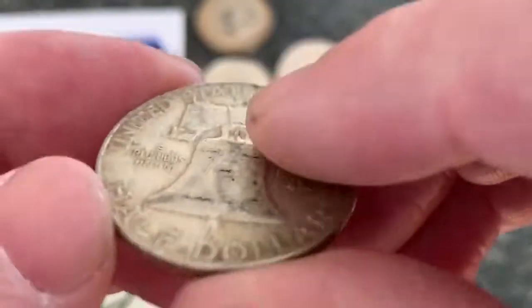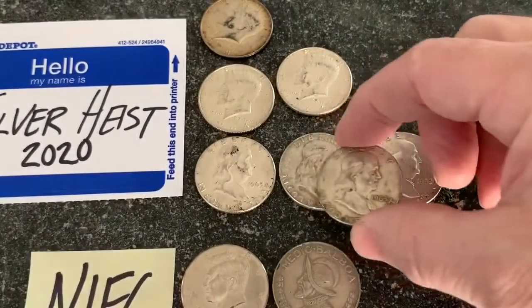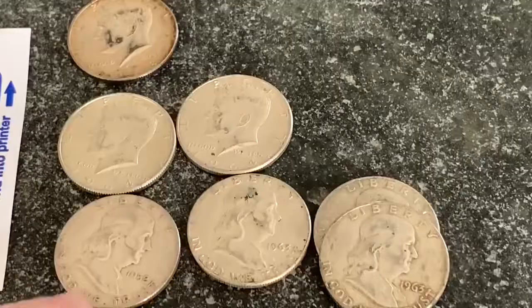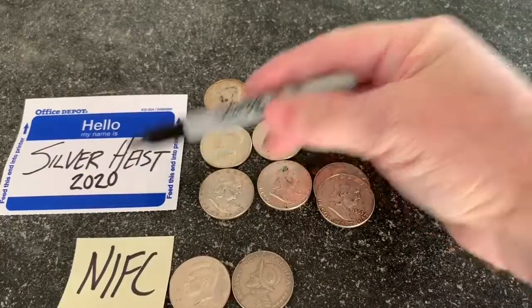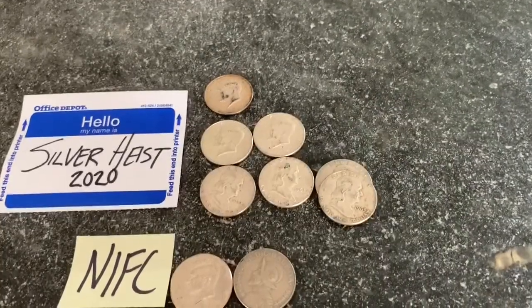So this is a D mint mark. And it is a 63, so another 63. So in terms of age, 52, 63, 63 Ds. So awesome beginning to 2020. Happy New Year, happy hunting.